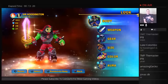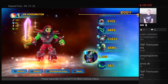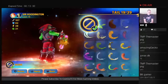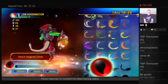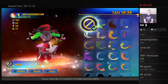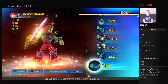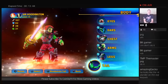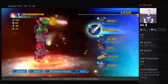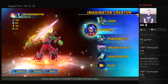So here's the thing. If I want, I can actually change his body parts. I can give him a tail if I want to. He doesn't have a tail. Let's see what kind of tails we get. I could give him a tail if I wanted to. I'm not gonna give him a tail though right now. I'm gonna leave Sir Hoodington as is, because the Toys for Bob developers did a great job of putting him together and making this fun little figure here. Let's go into his powers though.